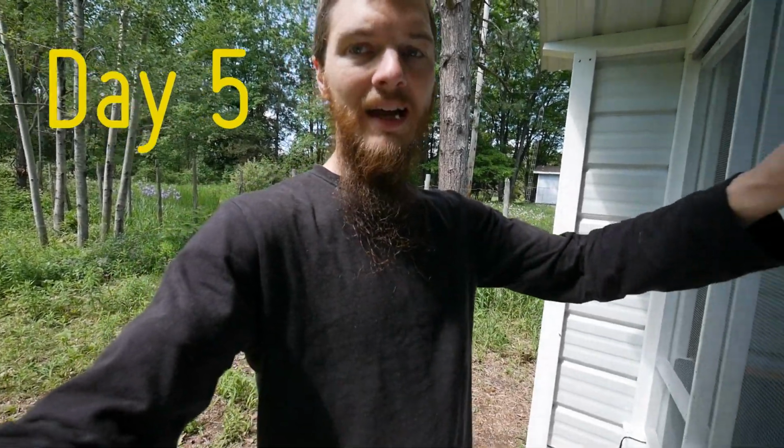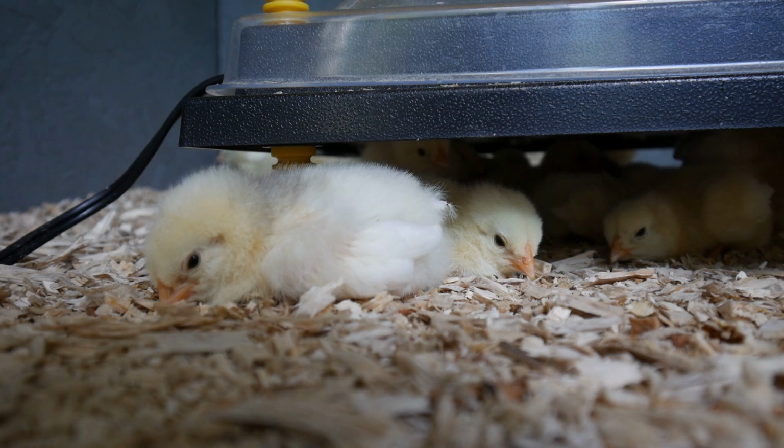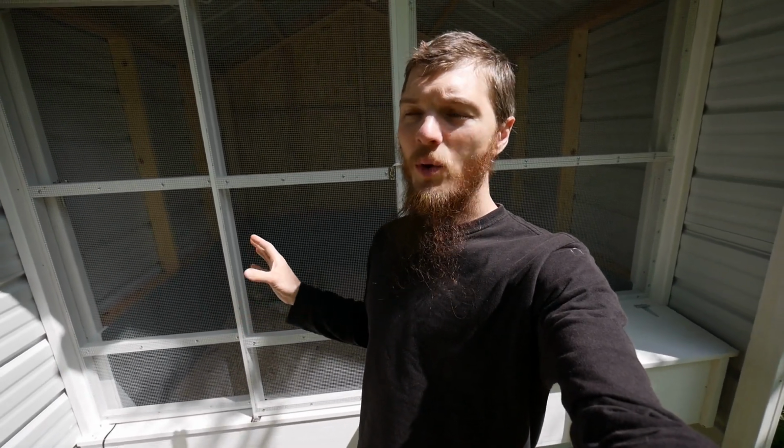Chick update, day 5. The chicks are doing excellent. Sleeping. Oops. So there it is. The chicks are looking good on day 5. And as you can see, they've quieted down a lot.